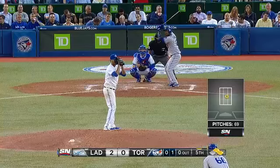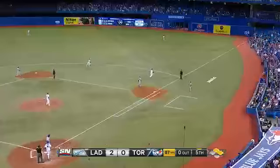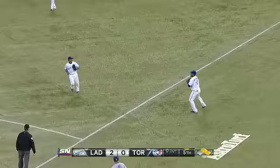0-1 to Hanley Ramirez. Another pop-up, this on the right side. Encarnacion into foul territory. Ramirez is 0-3. One down.